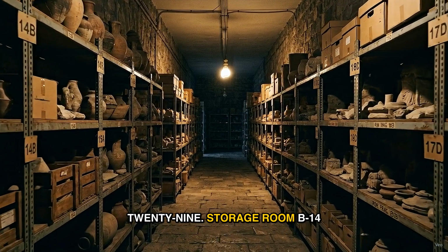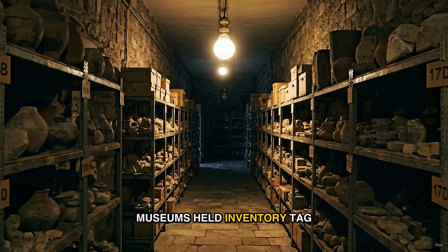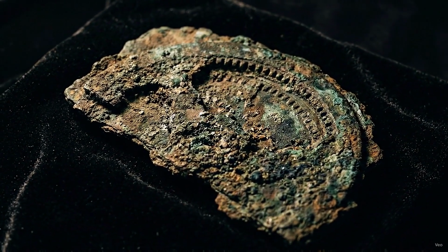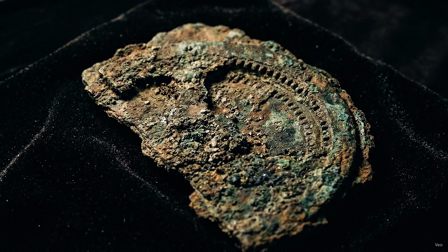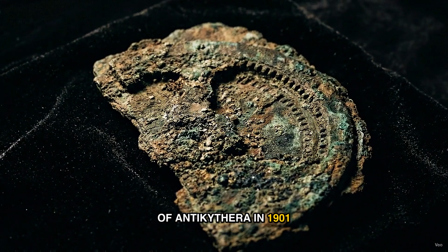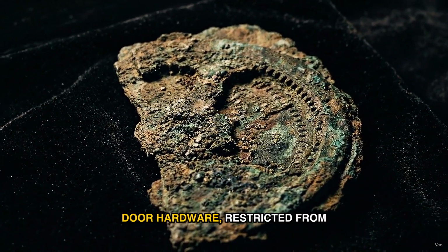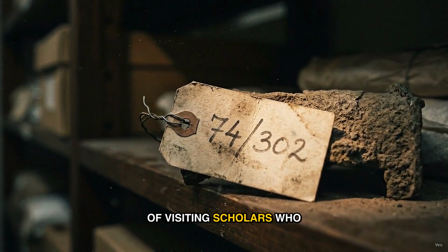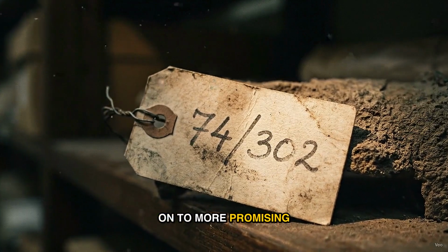29. Storage room B14 of the Istanbul Archaeological Museums held inventory tag 74,300 for 90 years. A corroded bronze fragment recovered from a shipwreck off the Greek island of Antikythera in 1901 and catalogued as a broken piece of Byzantine door hardware, restricted from display, ignored by generations of visiting scholars who trusted the label over the object and moved on to more promising drawers.